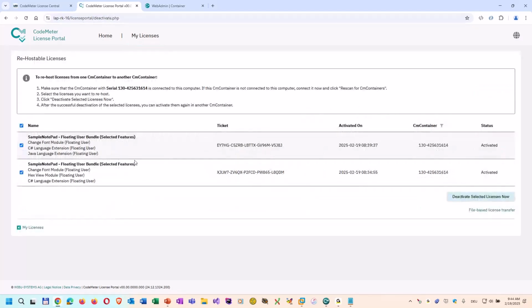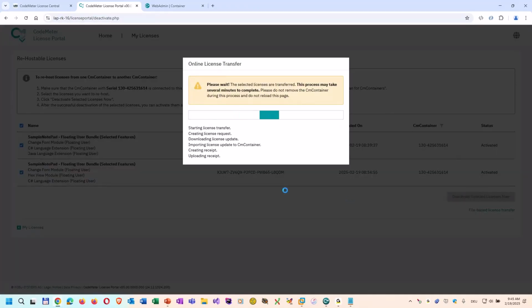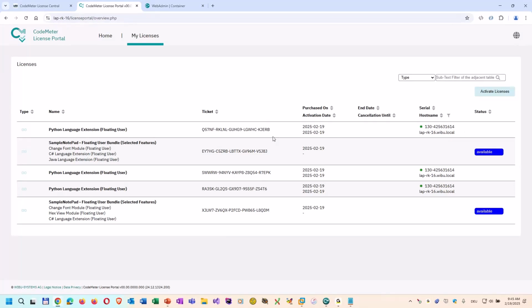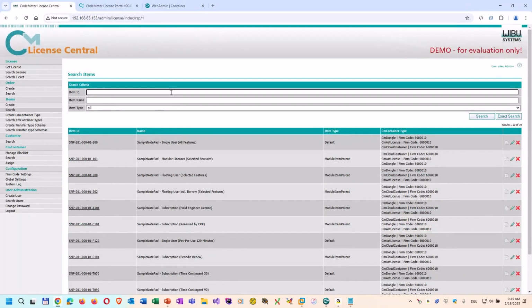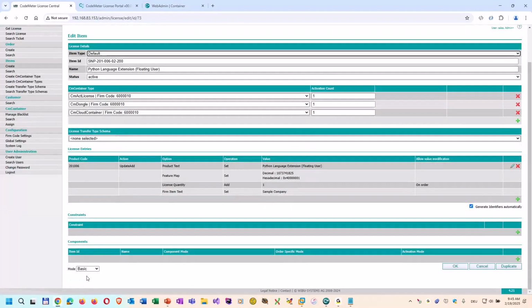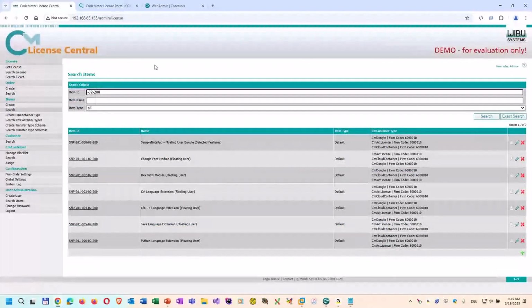So now we can rehost all the licenses, and we can deactivate the selected ones. It's a little bit strange, Jörg, why we don't see the other ones, as the Python language cannot be rehosted. Maybe in the item configuration we forgot to offer the rehost. Let's check this. Python. Split allowed, deactivation allowed, no. So there was a mistake in the configuration. That's why we can rehost everything, but not the Python extension.